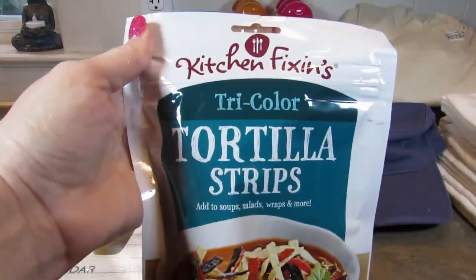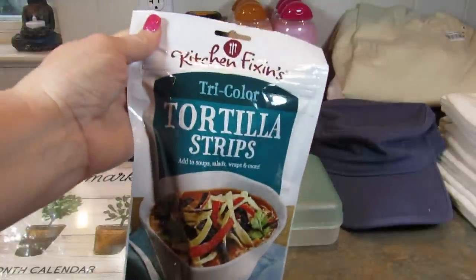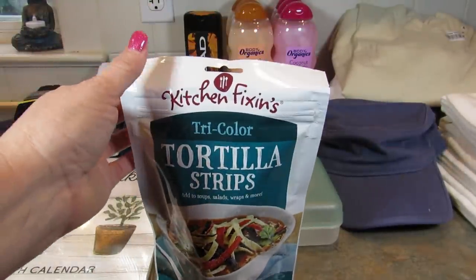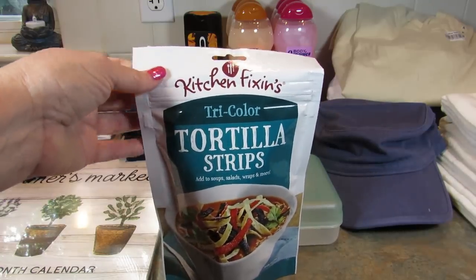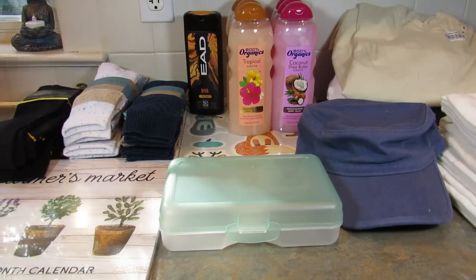I got one bag of the Kitchen Fixins Tricolor Tortilla Strips. My son likes to add these to his salad. He prefers the ones with some flavoring, but they don't have them at Dollar Tree. I get them at like Walmart or Target, but I figured I'd have these on hand just in case we run out of the other ones. He's not that picky, he'll eat these.